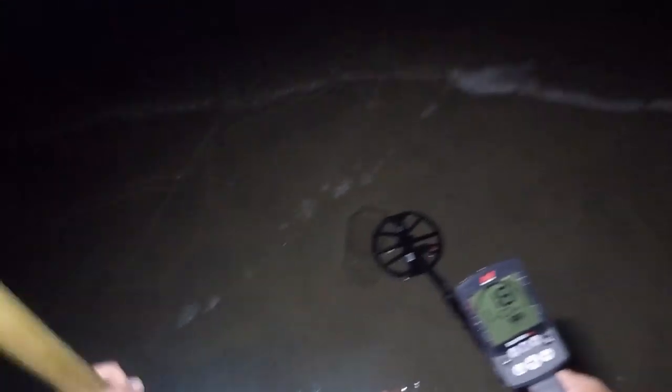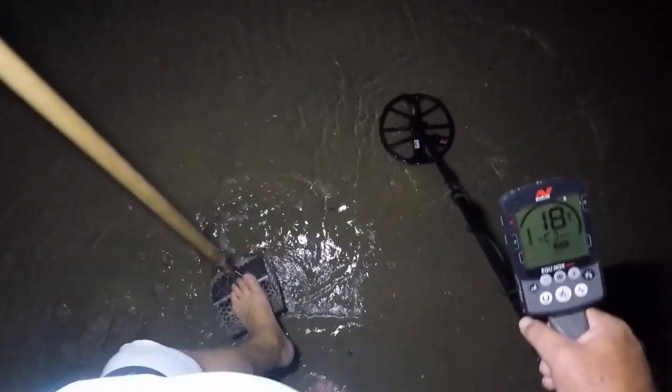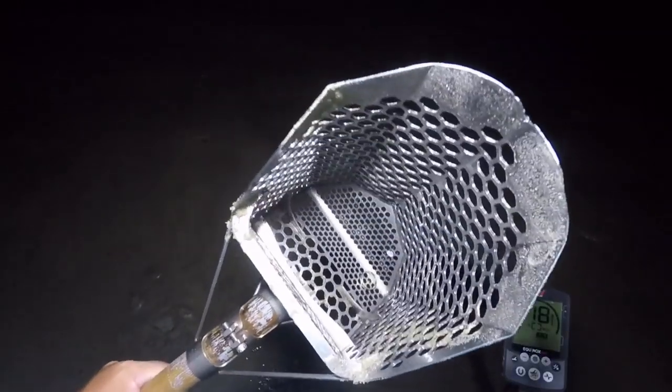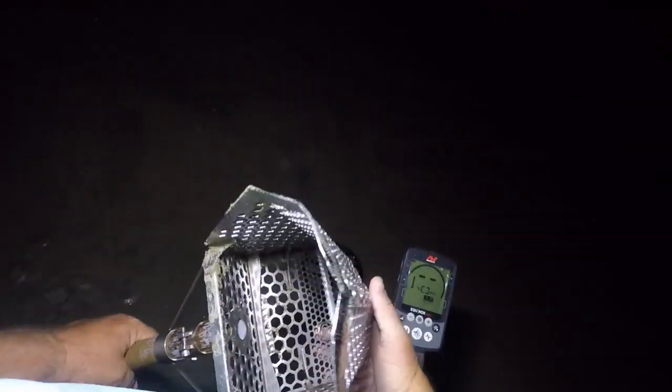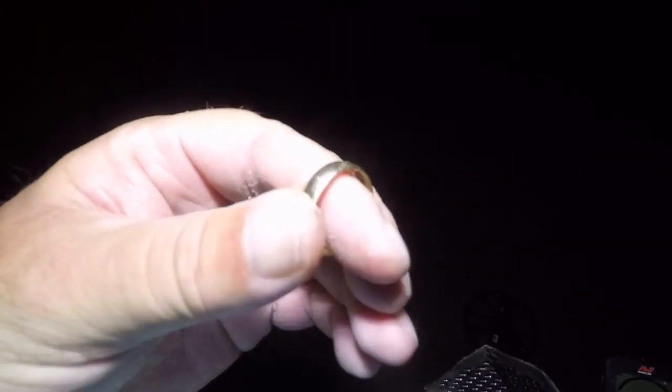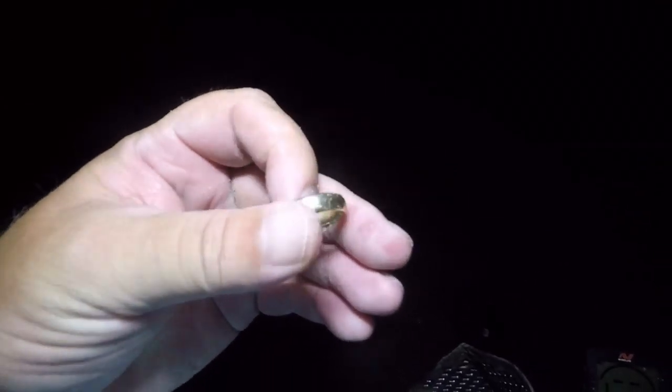All right, here's another sound. 18. Remember it was a fishing weight last time at 18? Let's see if it is again. Oh my god, oh my god, oh my god. Oh my gosh. That is no fishing weight. That is a gold ring.